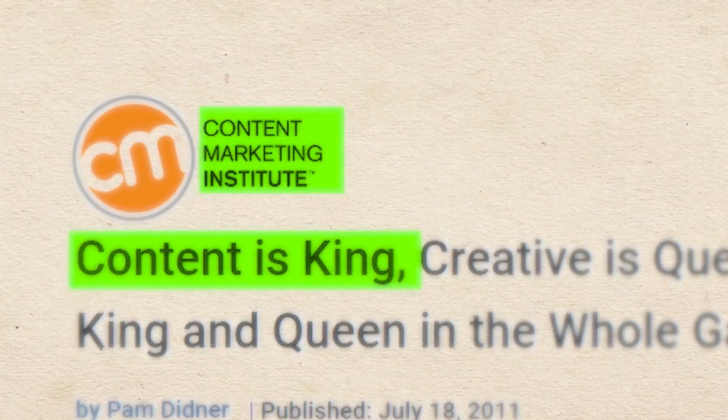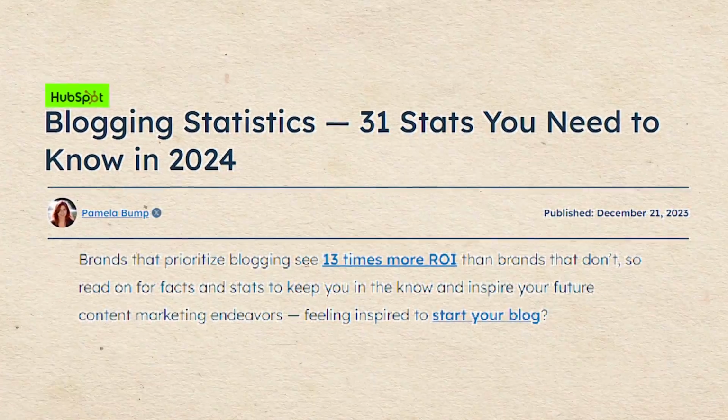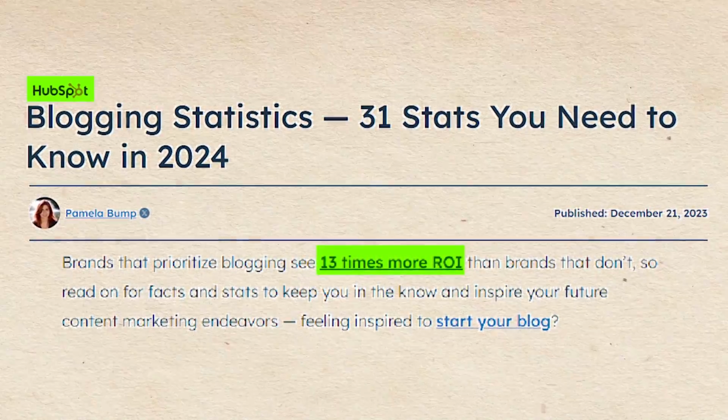So here's some stats. Content is king according to Content Marketing Institute. 97% of marketers agree that content marketing is important for their business. Next stat is it's an ROI boost. According to HubSpot, they found companies that invest into content marketing see a 13 times return on investment.